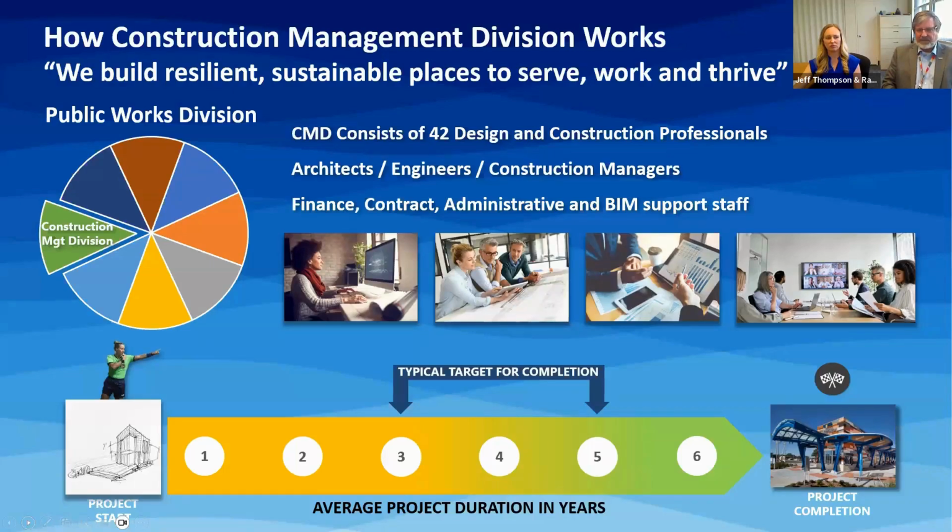We are one of 8 divisions in Public Works, and we focus primarily on vertical construction, while the others primarily focus on horizontal construction. But our goal is to always end up with a building we can be proud of. We cross that checkered flag. We want to make sure that we have award-winning buildings, and again, that are not only efficient, but look to the future needs of Broward County.